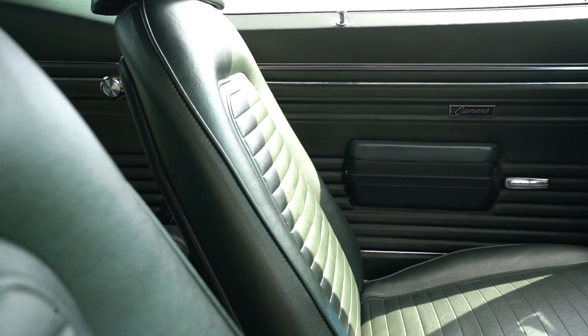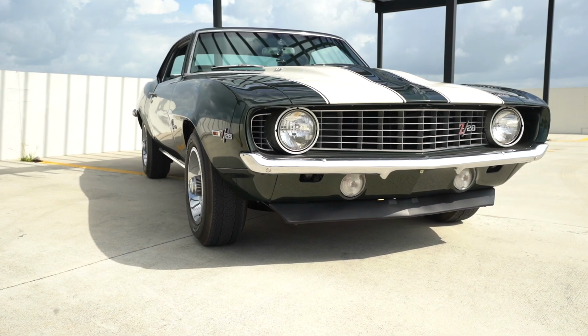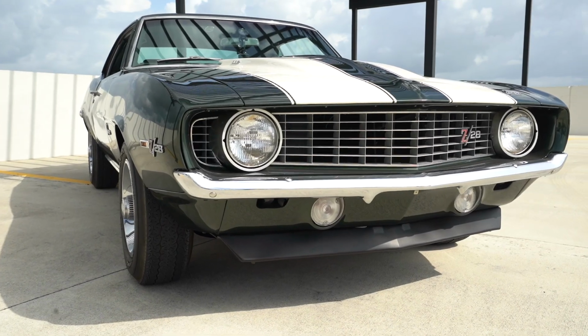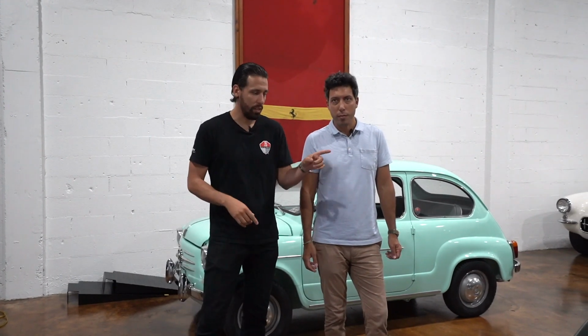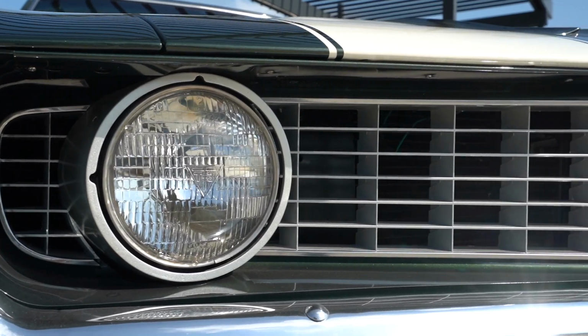If in concept somebody would have told me, oh, it's green on green, it's a little strange, probably. But it's very period correct in the sense of that late 60s, early 70s green on green. Again, in theory, not so great. In practicality, it's beautiful. Let us know what you think down below in the comments about the combination and color of this beautiful car. Very distinctive 69 Camaro.